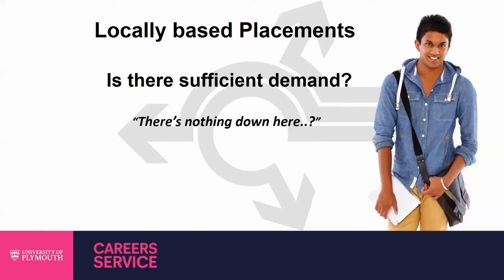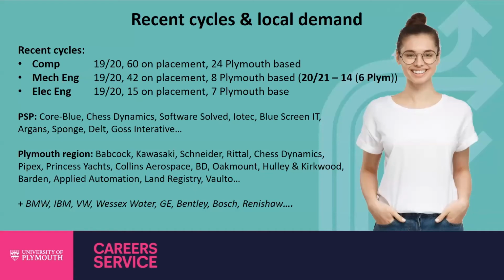So I thought what could be useful is just to mention, really, local based placements. Is there sufficient demand? We do get asked that sometimes, and the classic thing that can come up with a student, there's nothing down here, nothing down in the southwest. And as we know, there's loads. So that's part of our role in careers, is to be highlighting just how much there is down here. And from an employer perspective, I thought I'd just highlight, computing, mechanical engineering, electrical engineering, just as examples. So in the 1920 cycle, before COVID came along, for computing, which is one of our kind of very engaged subject areas, we had 60 students on placements, and 24 of those were based in and around the Plymouth area.